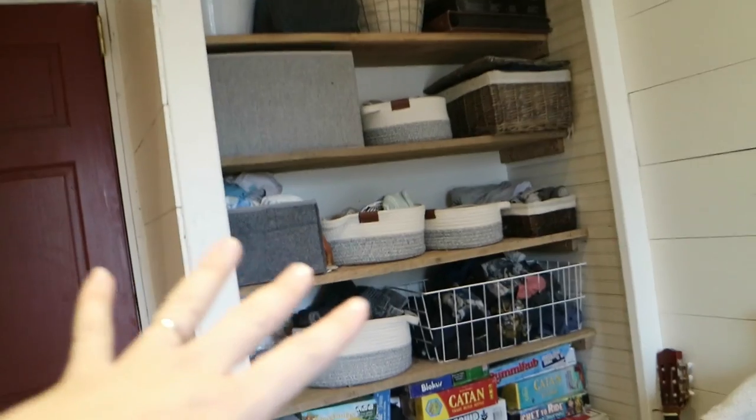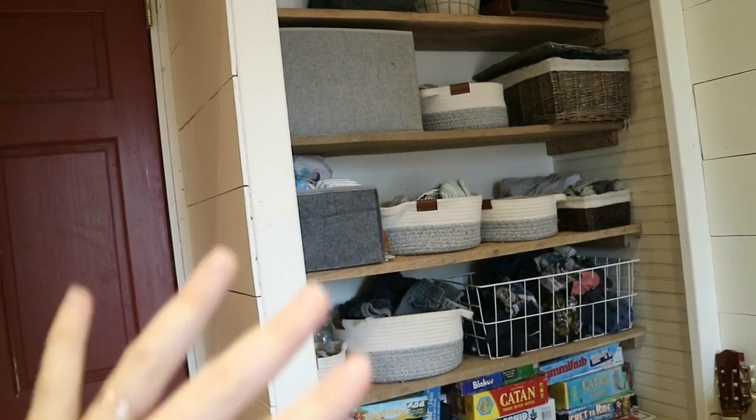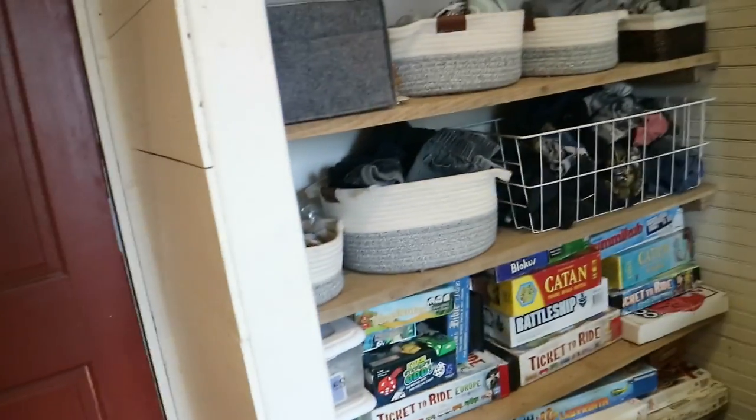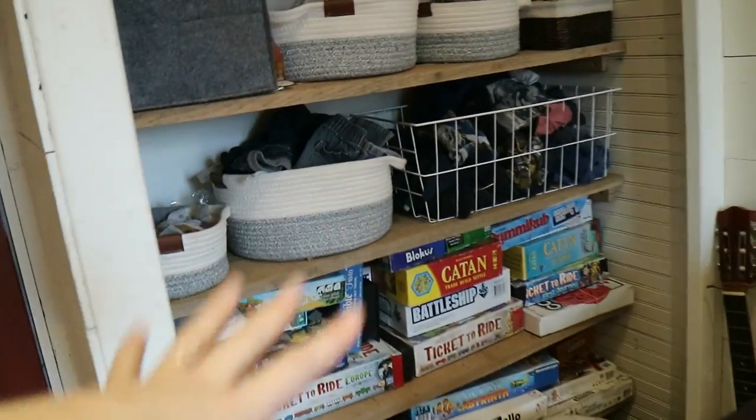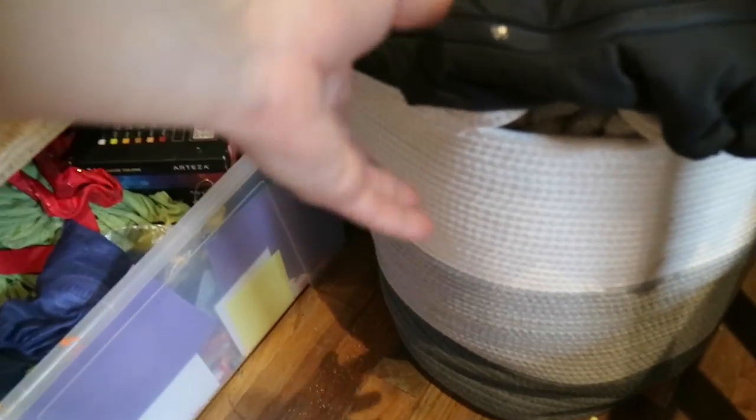Sorry for being winded. I was actually running around getting ready to go when I remembered that I hadn't done this. So bear with me. Okay, so this is the closet that we have here. I told Jason one of the things on my to-do list for him is to get the doors on this closet before baby comes. So we'll see how that goes. The bottom two shelves are the game shelves. And then we have craft supplies and school supplies at the bottom. This will be the baby cover.